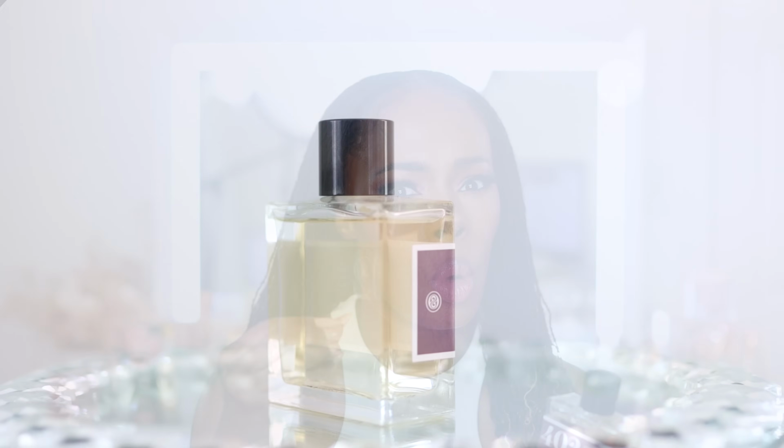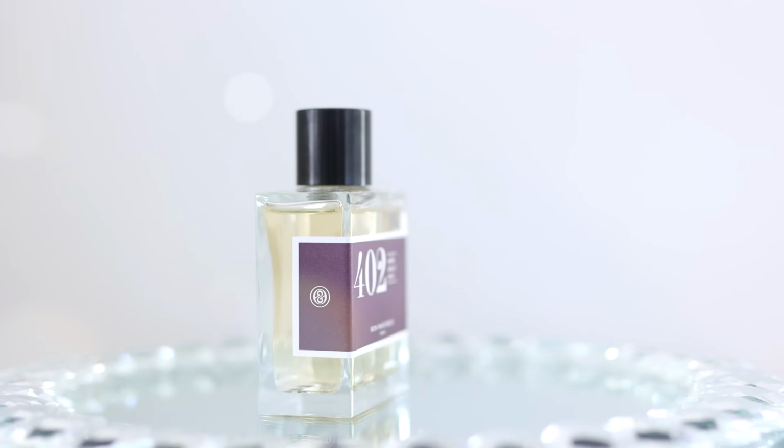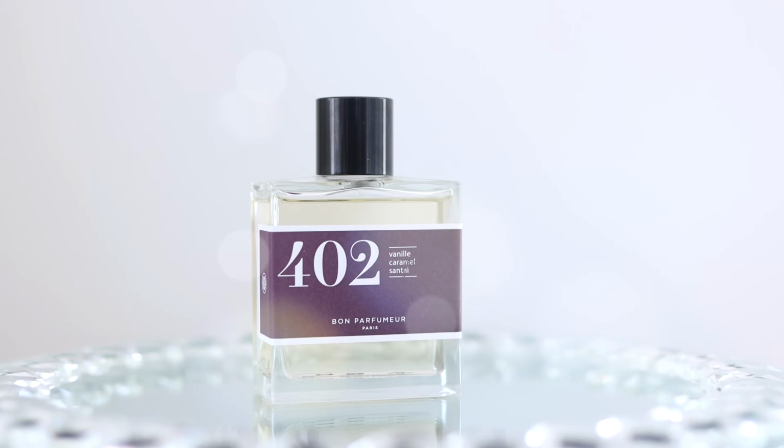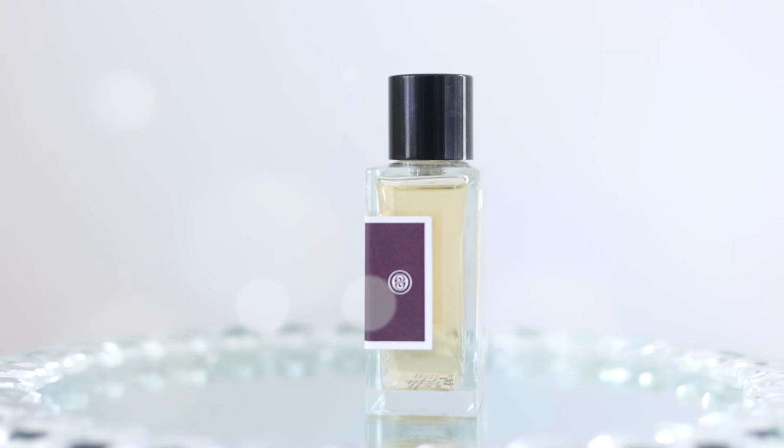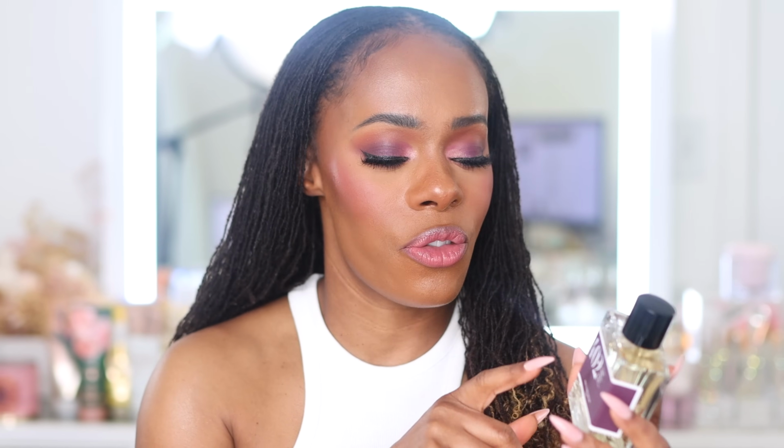And if you love sandalwood scents, but you want something a little gourmand, but above all, more woody vanilla, then this is one I highly recommend you check out, because it's just such a beautiful santal wearing experience. But you're still getting those delicious gourmand facets. Again, this one is 402, and this is from the House of Bon Parfumeur.